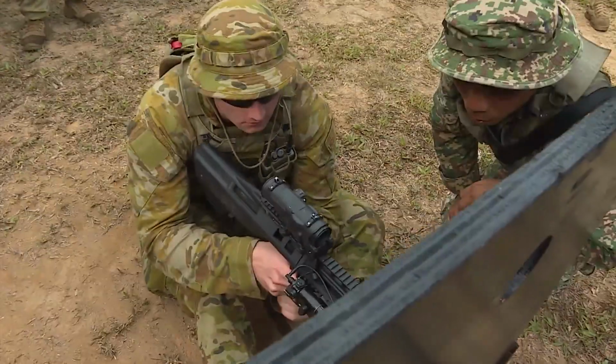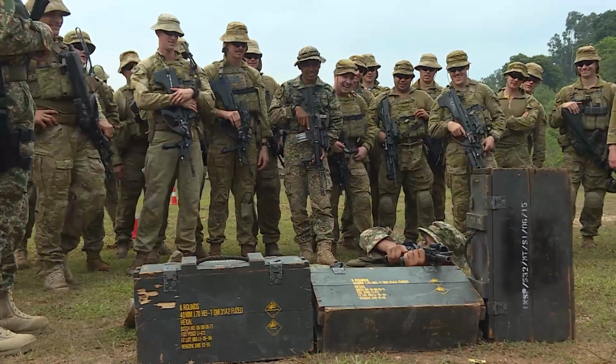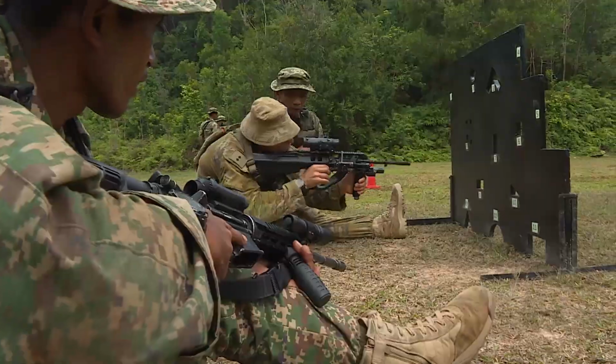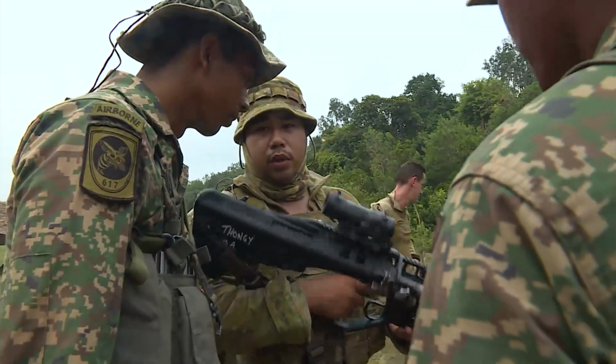There's 4 targets set up at about 100, 75, 50 and 25 metres. And we're just going through different shooting skills at each of the ranges in different positions. We'll go through dry, then we'll go through live, and then have a look at each other's weapon systems, etc., and just learn off each other.